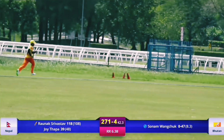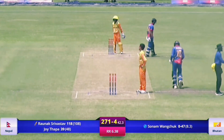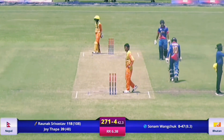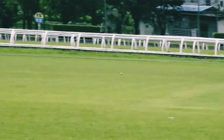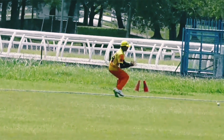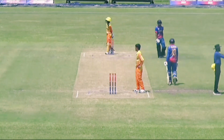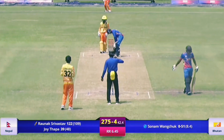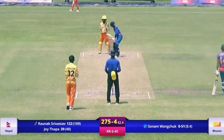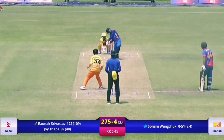Flighted delivery, turns that into a full toss and drives that down the ground. A misfield. Disappointing, very disappointing from the fielder of Bhutan, and the body language is really gone down and out. That should have been stopped quite easily, and it just slips at the very last moment. You can see that Sonam is very disappointed with that. And nevertheless, another boundary, and once again, it's to that man, Ronak Srivastav. It looks so good today.